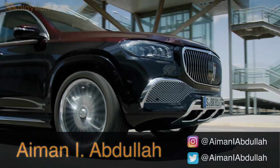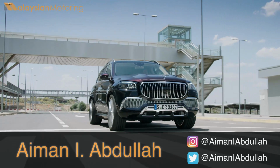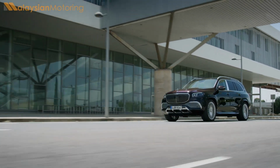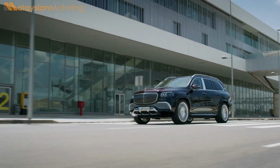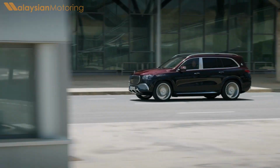This is the new Mercedes-Maybach GLS, the answer to the likes of the Bentley Bentayga and Rolls-Royce Cullinan in the ultra-luxury SUV class. With the GLS as a base, the Maybach treatment is a lot more than just skin deep, with unique touches throughout the car to mark it out as a proper Maybach. Here are the top 5 things you need to know about Mercedes-Benz's new Maybach GLS.